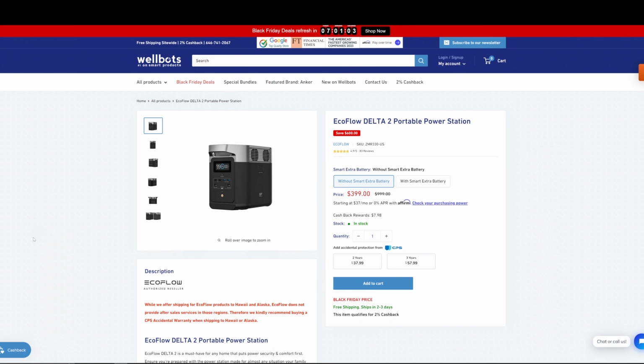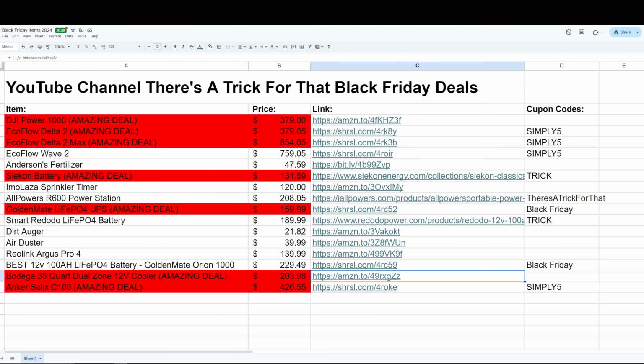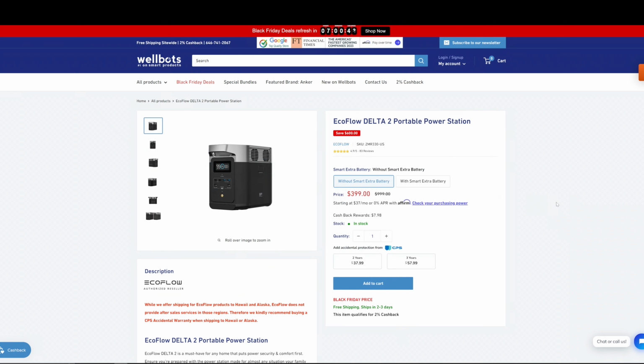Next, we have the EcoFlow Delta 2 power station. $399 right here from Wellbots. Great retailer for EcoFlow products. But if you look here, I've got a code. And if you apply that code, that's going to take you down to $379.05. The other thing that's awesome about Wellbots, it depends on where you live, but most of the time you do not pay sales tax at all. So that's even more savings on top of an already great price.